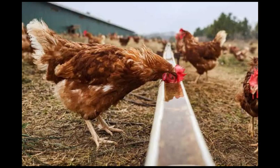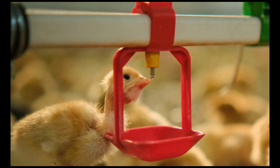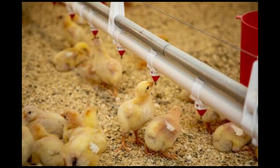Fresh water. Clean, fresh water should always be available to chickens. Consider automatic waterers or waterers with nipples to reduce contamination. Price range $10 to $30 for waterers depending on size and type.